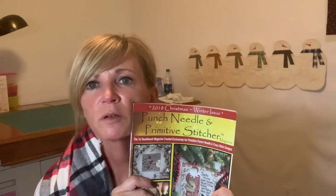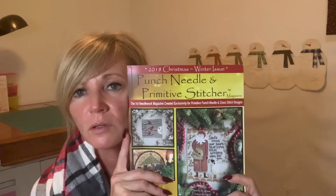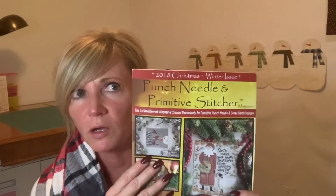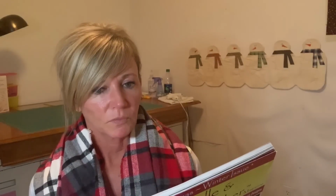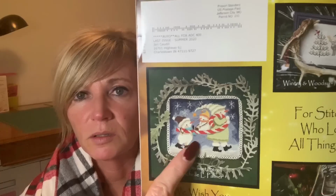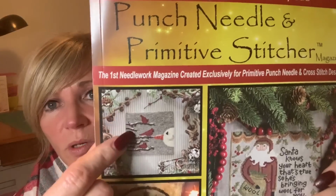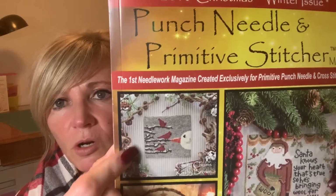And I forgot to show you, I wasn't here last week, the week before, I had gotten my Punch Needle and Primitive Stitcher magazine. Oh my goodness. Love, love, love this. Their punch needle charts, oh, I wish they had them in a punch needle and cross stitch, because that's so cute. They have just beautiful, like that snowman and cardinals. I would love to cross stitch that.